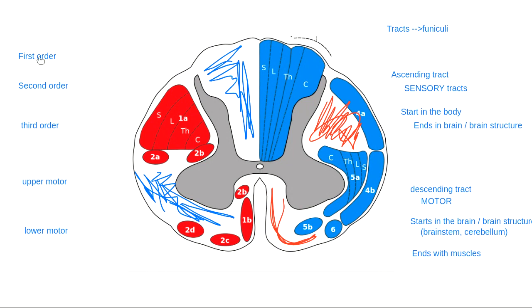So first order neurons, second order neurons, third order neurons. All of these are found in which kind of tract? Ascending tracts or descending tracts? Where do these three live? Yes. All of these are the ones in my ascending tracts. You should never tell me that there is a first order, second order, or third order neuron in a descending tract. They're not there. I only find them in ascending tracts, which means these types of neurons only ever do sensory information. My ascending tracts take sensory information from the body up to the brain. These are the neurons that are involved in that process.